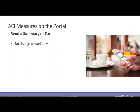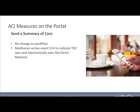In combination with this, we also have integrated and automated sending summaries of care. This has been available since earlier this year and remains largely unchanged again. MedFusion writes event 514 to indicate that the transition of care was sent electronically over the direct network.